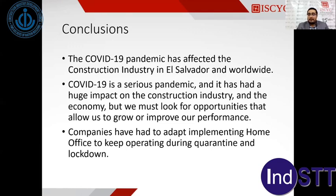And in El Salvador, we don't have a culture of home office or working at home, because before, the idea was that if you were working at home, you weren't working at all. But now, because of the pandemic and because of the restrictions on transportation and the quarantine, it was necessary for companies to adopt these technologies to be able to work from home, keep communicated, having all their information available to their employees at all times, with cloud technology, cloud storage.